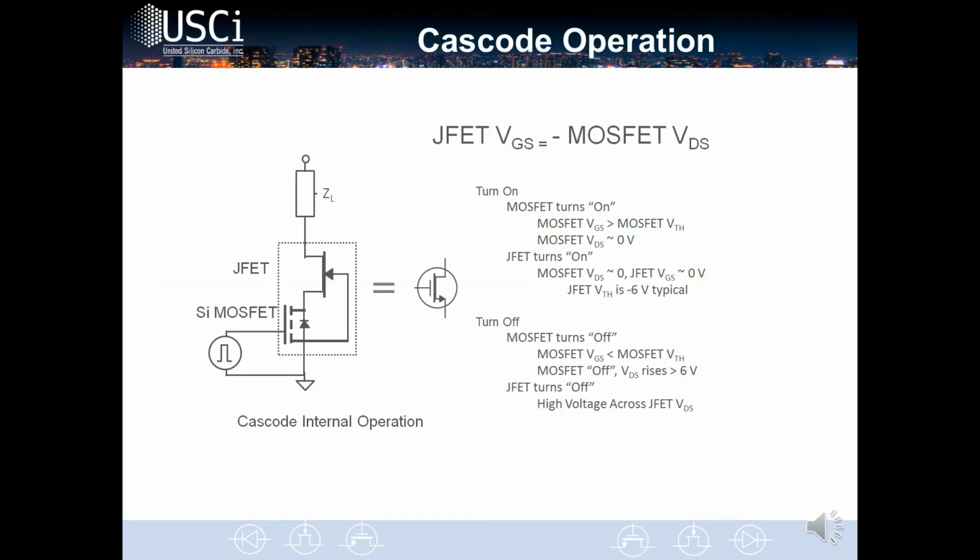So this is how it works. The configuration calls for the gate of the JFET to be shorted to the source of the MOSFET, the drain of the MOSFET to be shorted to the source of the JFET. When you apply a positive voltage to the gate of the silicon MOSFET, this voltage becomes zero. Hence, the gate source voltage of the JFET is zero. It's on. The switch is on.